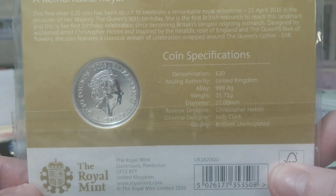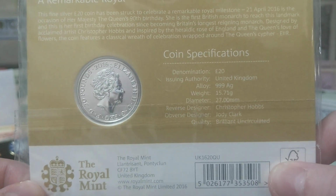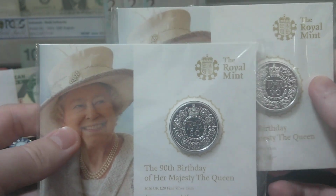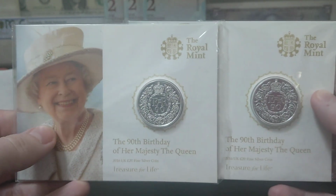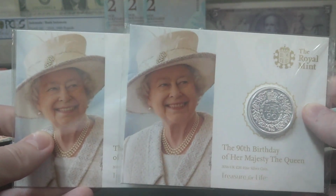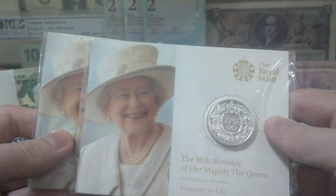Spin it around and look at the back, and you can see, of course, Queen Elizabeth II's portrait is depicted on there as well. So I actually picked up 2 of these. I don't know why. I don't know what I was thinking. I just did. So you can see that every now and again my imagination runs away with me and I'm like, oh, I'll buy 2. I might sell one.